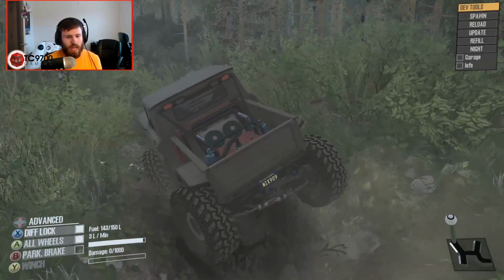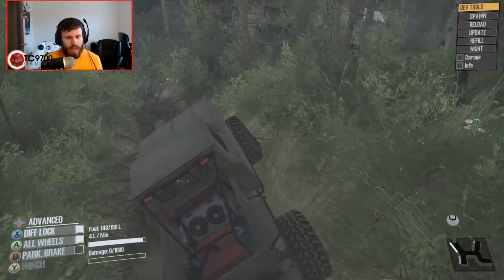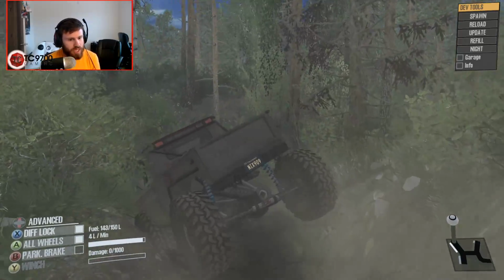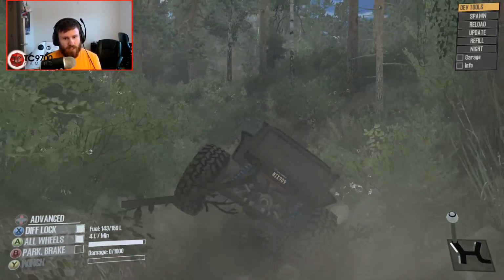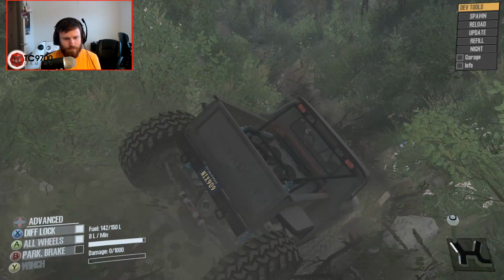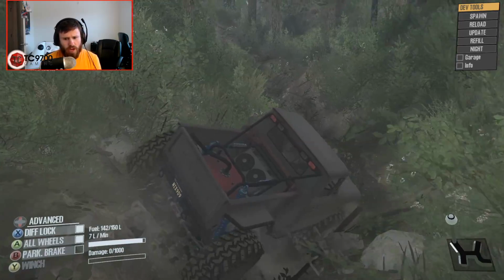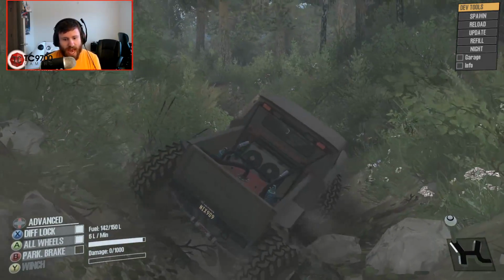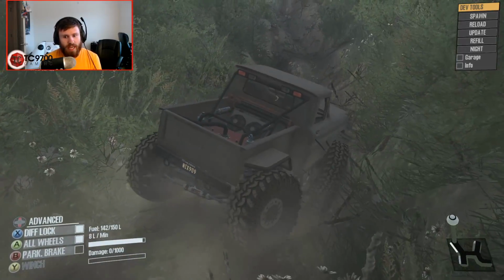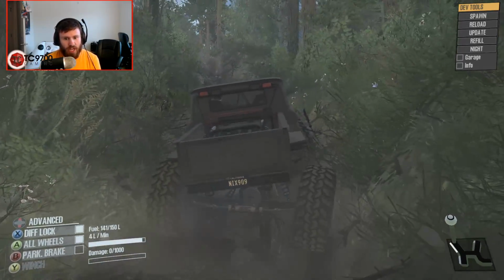So we're going to go ahead and keep running down this trail now. And the thing about this map is that it's super densely wooded, and there's a lot of stuff to sort of distract your attention, like flying sticks, for example. But the weird thing about this map is that you can get into trouble really quickly out here. Really, really quickly out here.